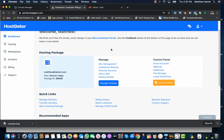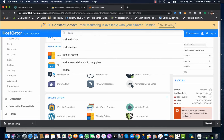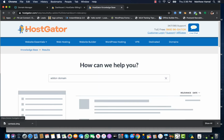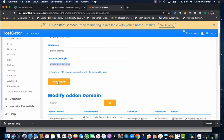While we're waiting for that, we'll come back to the control panel here. What we're going to do is come up to the search section and look for Addon, because we need to add the domain to our host. All right, so our domain name is modernhomes.vegas. So we'll just go ahead and type that in, modernhomes.vegas. All this stuff will populate by itself.